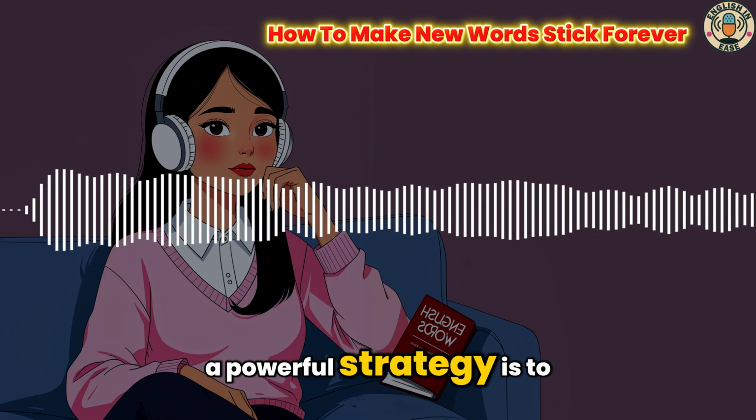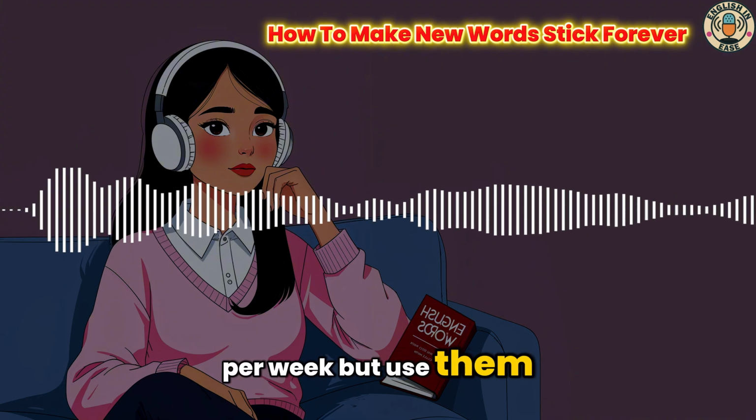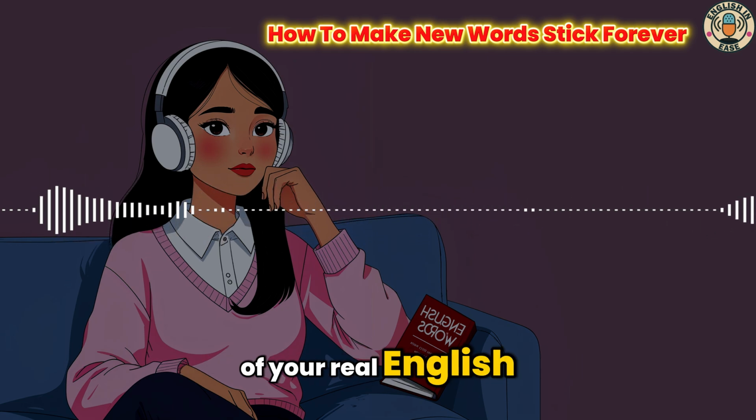A powerful strategy is to aim for just 5 to 10 new words per week, but use them actively every day. That's how they become part of your real English.